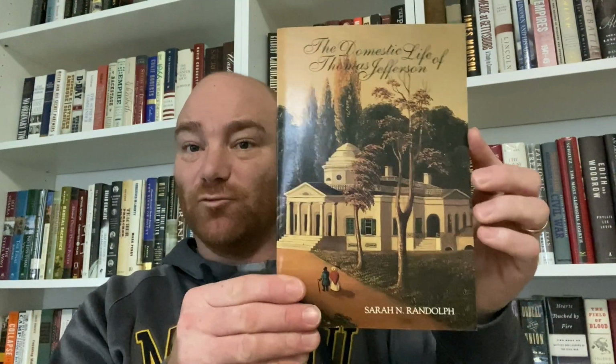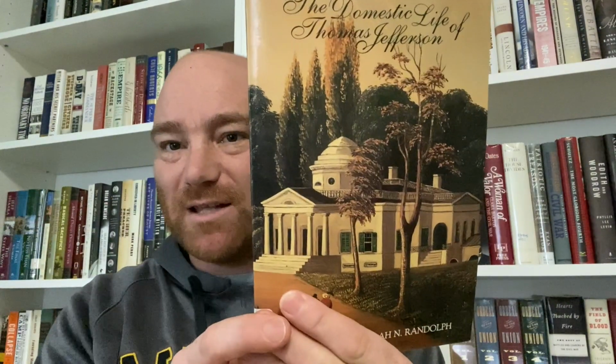And then the next one is another Jefferson book. This is The Domestic Life of Thomas Jefferson by Sarah Randolph. Really cool cover, and it's a wraparound cover. Okay, I like that. That is Monticello on the cover there. If you didn't recognize it, that's Monticello, Jefferson's home.